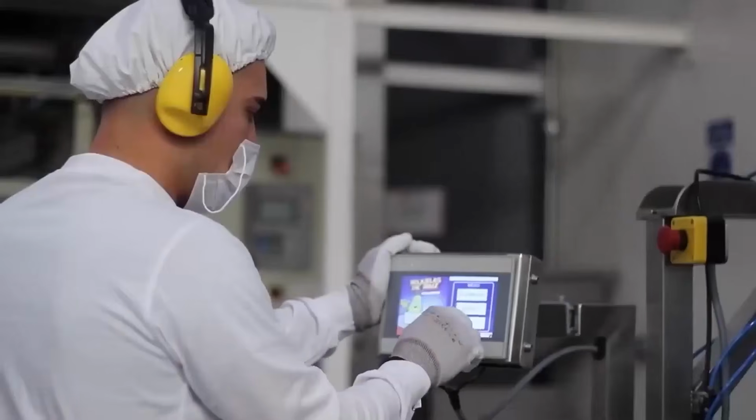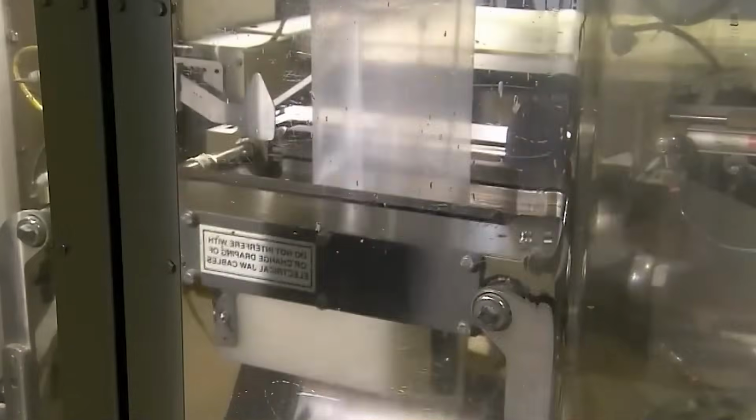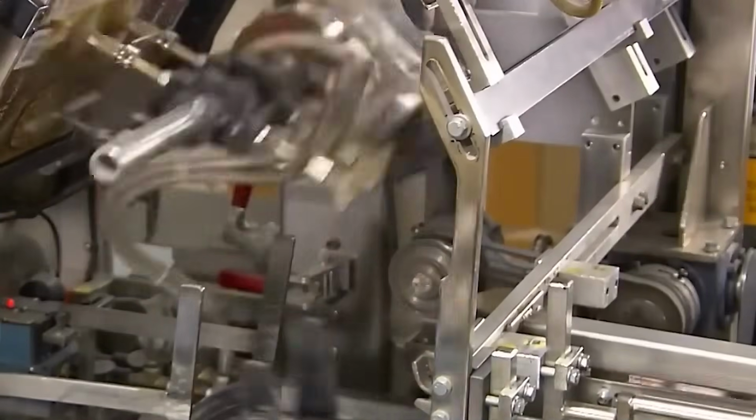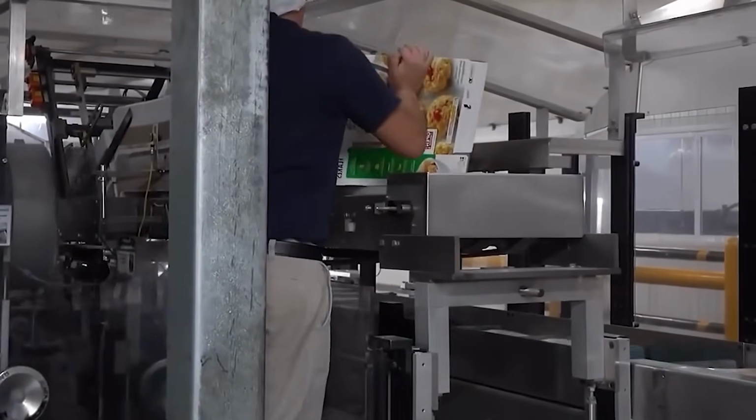The cooled flakes are conveyed to multi-head weighing machines that dispense exact portions into high-speed packaging lines. For the classic box format, an inner bag is formed from a continuous roll of food-grade plastic film, sealed at the bottom, filled with cereal, and then heat-sealed at the top. The sealed bag is automatically inserted into a pre-printed cardboard carton. The carton is glued shut, stamped with a production code for traceability, and checked by sensors to ensure it is properly sealed. From here, the cartons are conveyed to case packing machines, where they are grouped into corrugated shipping cases.